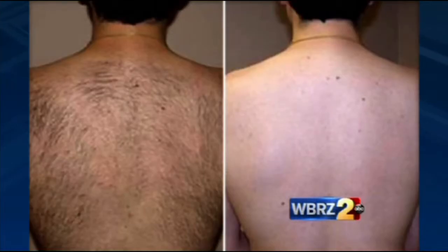And we have a lot of before and afters. A couple areas for men, look at that back. How many treatments? Usually, the lighter the skin and the darker the hair, the fewer the treatments. So this would take 3 to 5 treatments. And how long is one treatment?